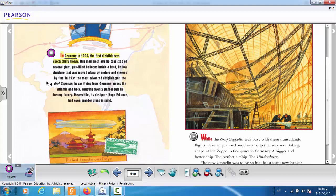Listen. In Germany in 1900, the first dirigible was successfully flown. This mammoth airship consisted of several giant gas-filled balloons inside a hard, hollow structure that was moved along by motors and steered by fins. In 1931, the most advanced dirigible yet, the Graf Zeppelin, began flying from Germany across the Atlantic and back, carrying 20 passengers in dreamy luxury. Meanwhile, its designer, Hugo Eckener, had even grander plans in mind.